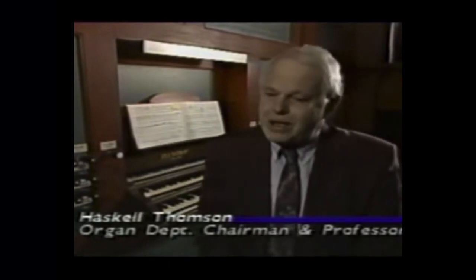Department Chairman Haskell Thompson explains the essentials. Organs come in such various sizes and shapes and historical styles, but the one thing they share in common is that they're all wind instruments played from a keyboard. So there is always a wind supply, some sorts of sounds, rows of pipes that make different tones, and some sort of key mechanism to bring the wind to the pipes so that the sounds are created.